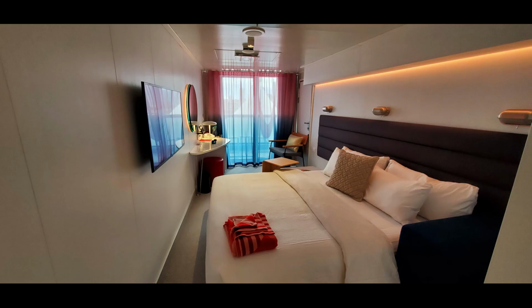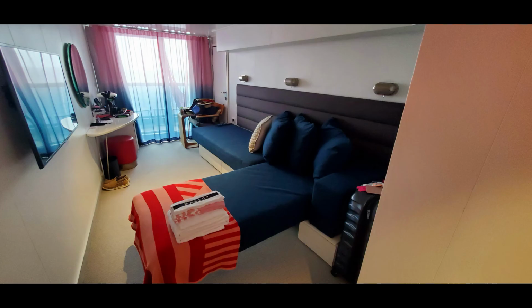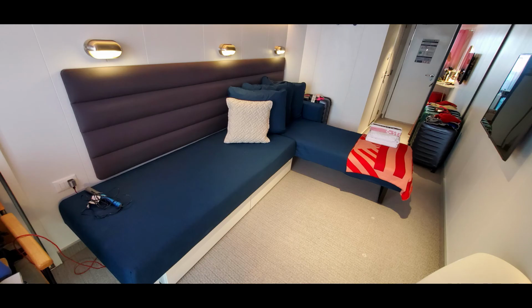One of the first things you'll notice is the space between the wall and the bed is very tight. You can have the beds made into couches during the day if you choose to. It will make moving around the cabin a lot easier during the day.